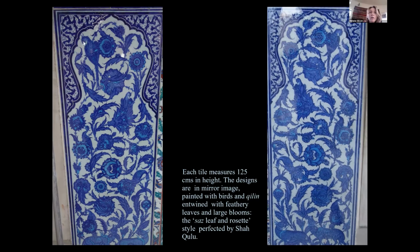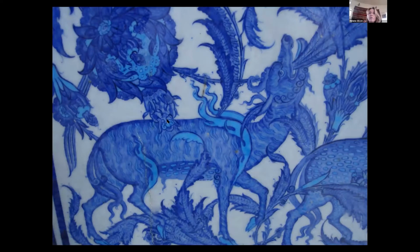The designs are in mirror image, so it's exactly the same design with these 2 qilin, which are imaginary Chinese deer. They're kind of unicorn imaginary creatures, down here nestling in amongst this wonderful profusion of saz leaves and these great big blooms. And we also have a pair of birds in each one. So there's a bird here and another one here. And then within spandrels with these wonderful cloud bands between them. So I'm going to take you in even further. So this is the left-hand panel. So you can see this is very, very much blown up.